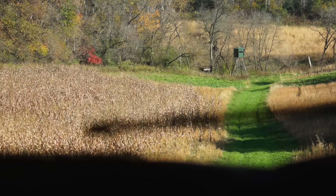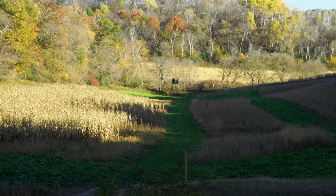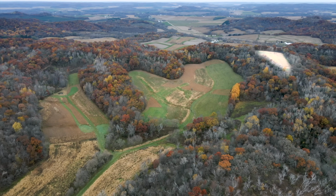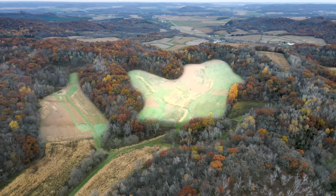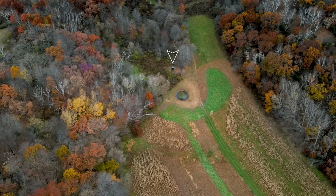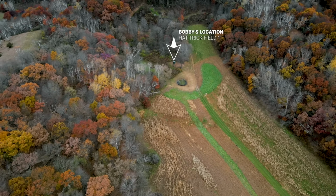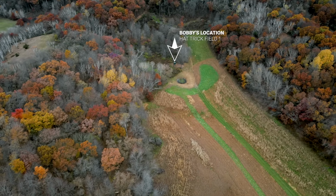Well, it's our first evening sit. We're sitting on a pretty neat spot tonight. We're on Patrick, and each of these fields is different. And today is our first time on this field. There's a huge funnel right behind us, and this redneck's overlooking this pond in front of us with a licking branch and a scraping pole.